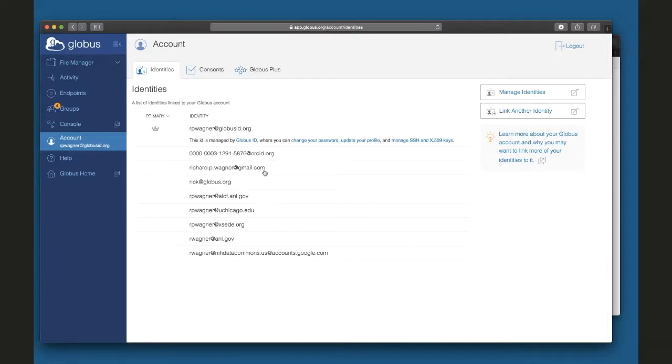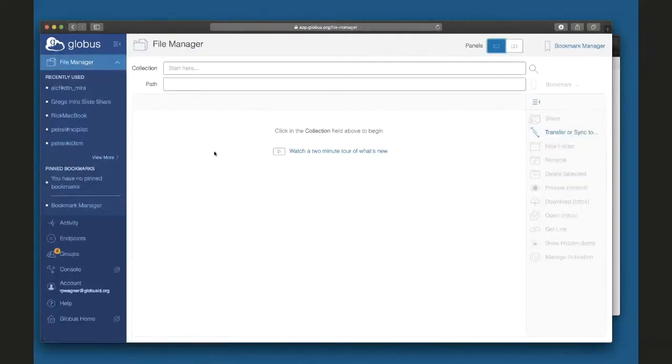Okay, you're live. Rick, I think we have more questions. Yes, go ahead. So if you set up a Globus endpoint server for your organization, do you need to create a local account on the server for users to have access to the endpoint?